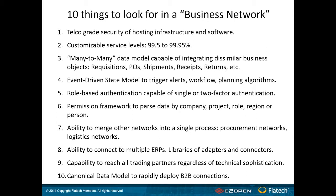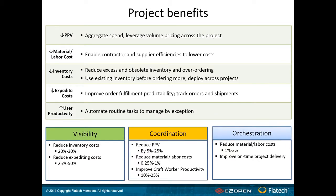So once an EPC is connected, once a stakeholder is connected, how can you reuse some of those connections? How can you reuse the payload? How can you reuse that is extremely important from a business network standpoint.